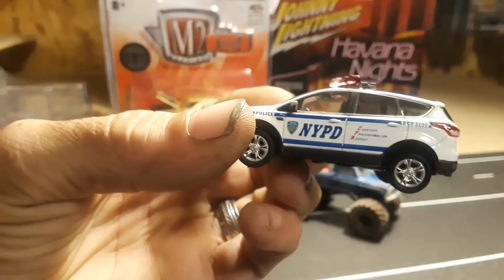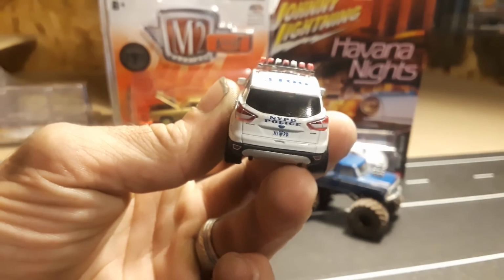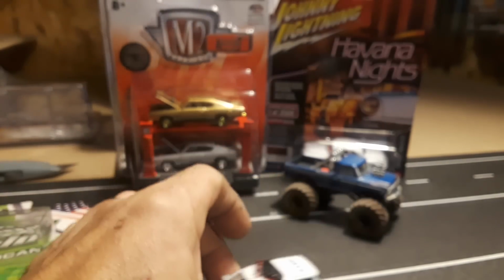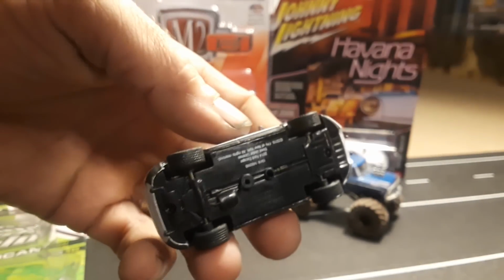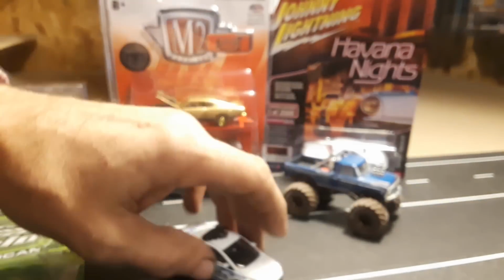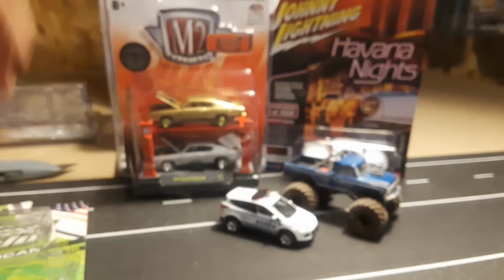Get all the deco on the side, decals. And then it has lensed taillights. How awesome is that? Lens taillights. So really, really happy to add that to the collection. Has a plastic base, which most of the Motorola did. But you look at that, it has screws instead of rivets, so you can take it apart and customize it if you want. And the rims are really nice, typical wheels for that kind of vehicle.